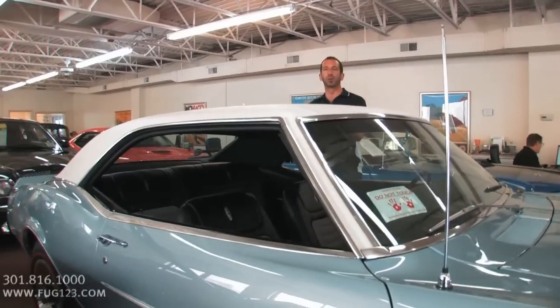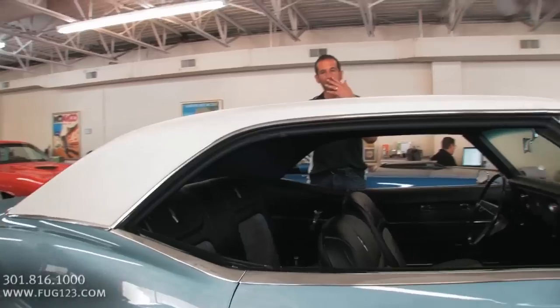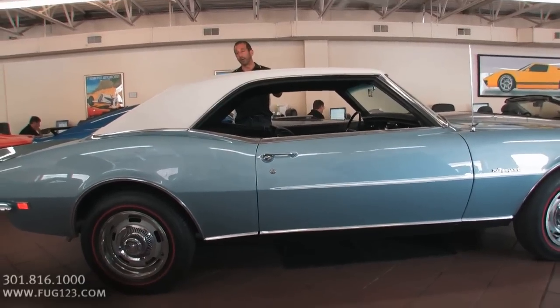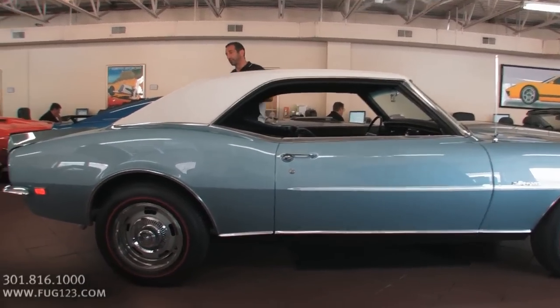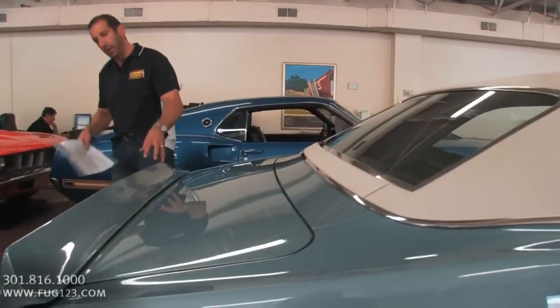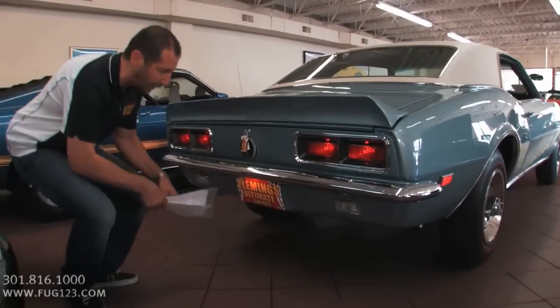Because it looks like a convertible going down the road without the wind noise, the exposure, the wearing out of the convertible top, so you get that great look without all the expense that'll come later on. All the glass is really nice. It's got the rear spoiler. Walk around here and we'll look at some of the RS features that you wouldn't get on a Super Sport unless you got the RS package.